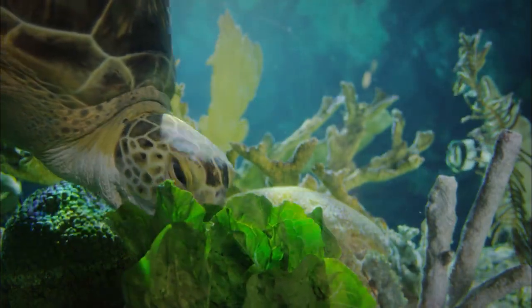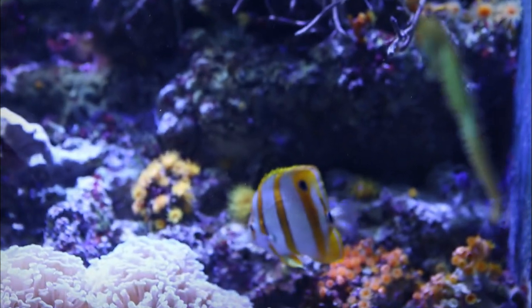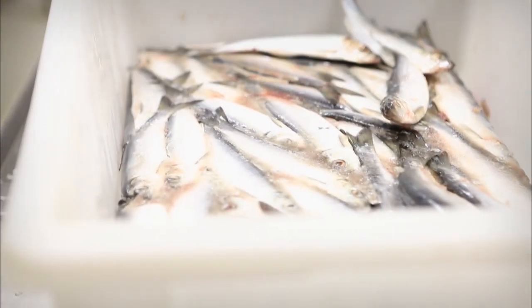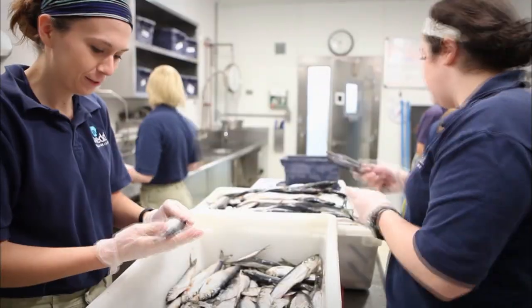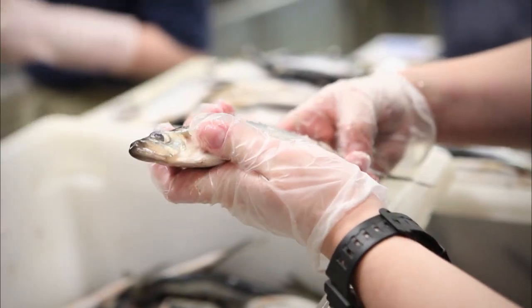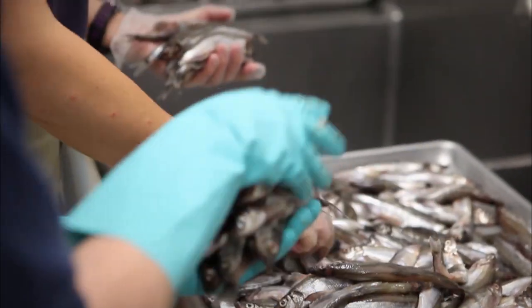Feeding over 32,000 residents is quite an undertaking. Food prep begins each day at 5 a.m. with over 750 pounds of fresh fish to prepare. Interns arrive at 6:30 a.m. to begin going through every item looking for any imperfections. If they find any, it's composted to reduce waste. These marine mammals get the best of the best in their diet.